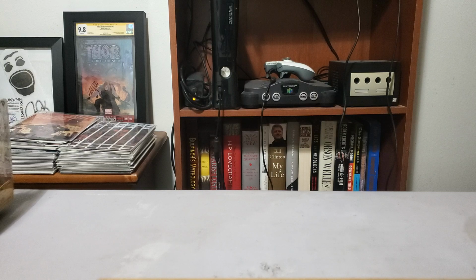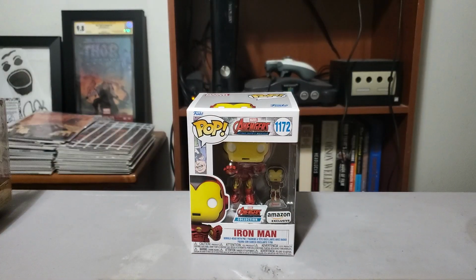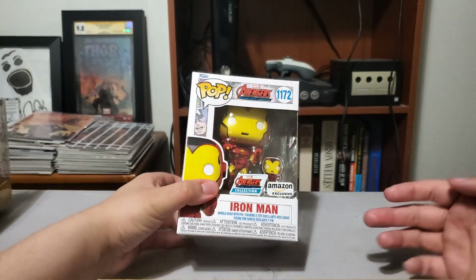And last one here for the comic book stuff. Random. This is one that, when I saw it, I wasn't sure why it was on here because I've seen it before elsewhere. And I guess since it's Funko, they can put whatever they want on their website, so I'm not mad about it. And like I said, it was pretty cheap. So I got the Beyond the Mightiest Avengers Iron Man, Amazon exclusive. It comes with a little pin too. I like this a lot.